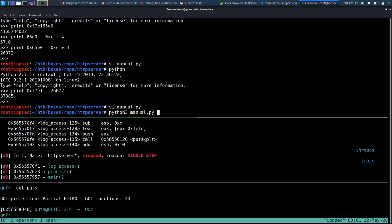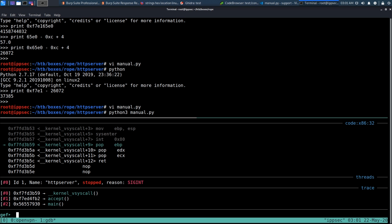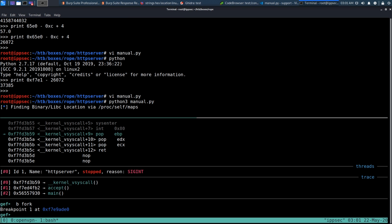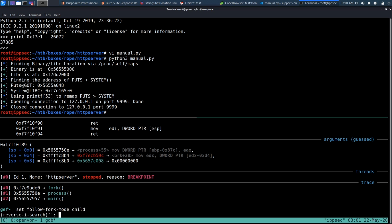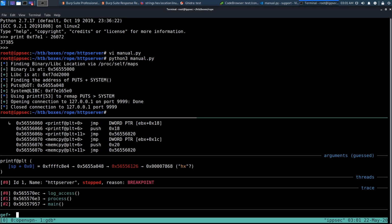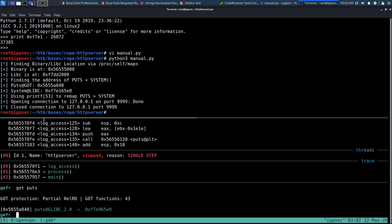So let's now run this. We need to break on fork. Now we can follow mode and then break on printf. Continue to that. GOT puts. Next, GOT puts. So now it is 65E0. That's exactly what we want. And F7E9. And we're at F7E1. So we went probably 8 too far, or maybe 7. We'll just try 8 first.